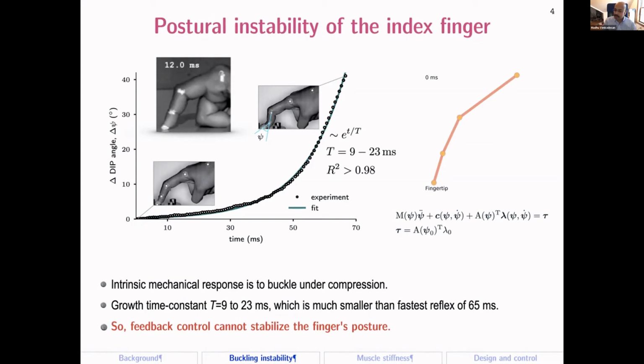If I use external torques that correspond to exact static equilibrium, that is still an unstable system. Where if I start that finger from a posture that is slightly different from the posture of exact equilibrium, it undergoes these very rapid snap buckling events. You can do a slightly more detailed analysis and show that this is almost exactly the same as a static Euler buckling of a slender column.